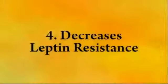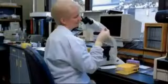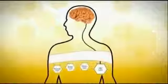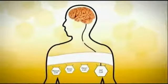The fourth way BIOS Life Slim helps you is by decreasing leptin resistance. Scientists have recently discovered an extremely important hormone in the body called leptin. Leptin is one of the communication links between your fat cells and your brain. When working properly, the brain stops craving food when it senses adequate leptin in the body. It helps your brain control your appetite and metabolism.